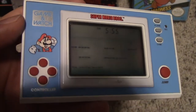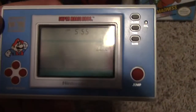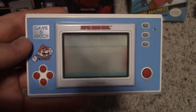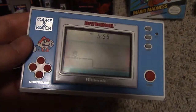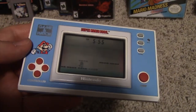It's very clean, and the screen's in pretty good condition. Nothing seems to be rubbed off on the artwork. This is going to be an excellent display piece. I'm so happy to have a Game & Watch now. I almost got a Zelda one a while back, but it just seemed a little too expensive. This was fairly pricey, but he cut me a deal as I was dropping it off.